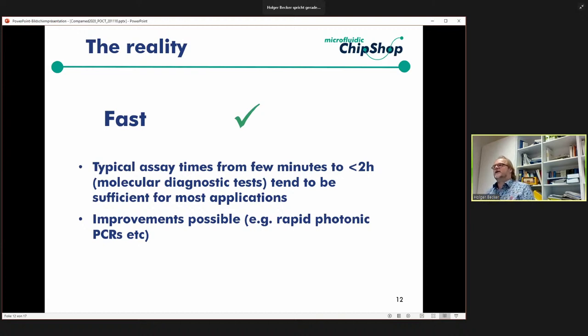When we look at typical assay times, they range from a few minutes, typically for comparatively simple assays, to something like less than 2 hours for molecular diagnostic tests, cartridge-based sample-in result-out tests. And in my opinion, that tends to be sufficient for most applications. Of course, everybody thinks it would be really cool to have something which gives you results in a minute or two. On the other hand, this would be more a question of convenience and not so much of medical usability. Because in reality, in most cases, at least when you do symptomatic testing, people would be at a hospital or at a doctor's office for a sufficiently long time to perform the point of care diagnostic and to get actionable diagnostic results while the patient is at the point of care.